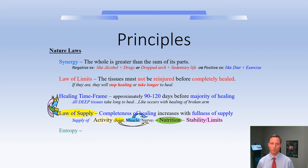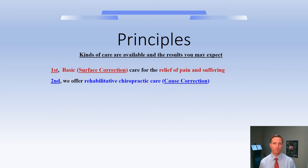And then we have entropy. We'll come back to entropy in just a moment, but first we're going to cover something else down toward the bottom of the page. So we have kinds of care available and the results you can expect.